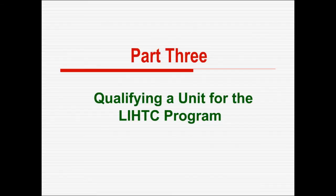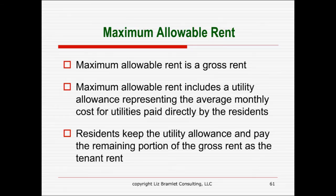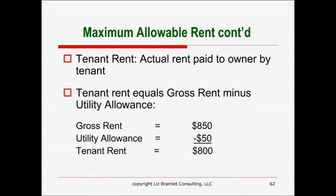The unit itself also has to be qualified for the tax credit program, and the biggest issue with regards to making sure the unit is eligible is making sure you're not charging more than the maximum allowable rent. In this program, the maximum rent we calculate by formula is the gross rent, and we subtract from it a utility allowance to get the tenant rent you can directly charge the tenant.